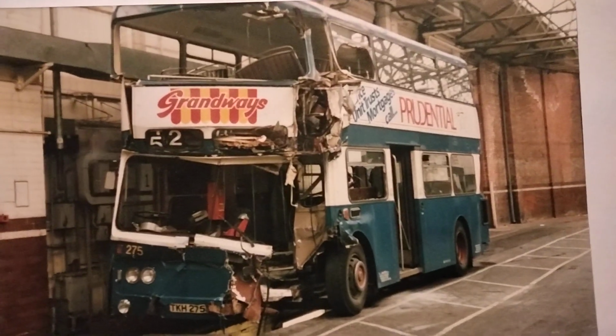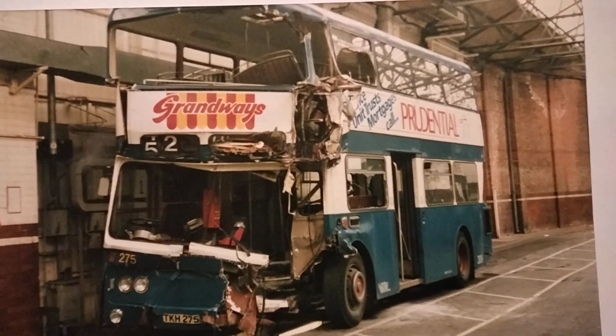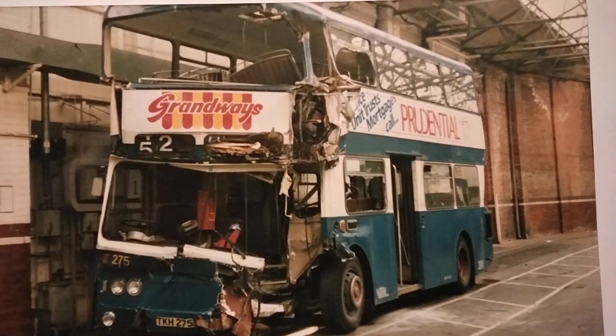For the 1970 deliveries, KHCT stuck with Roe-bodied Atlanteans, but they went for a more updated design.